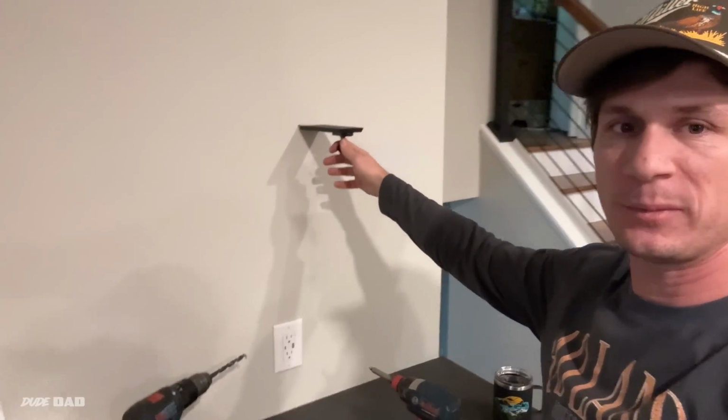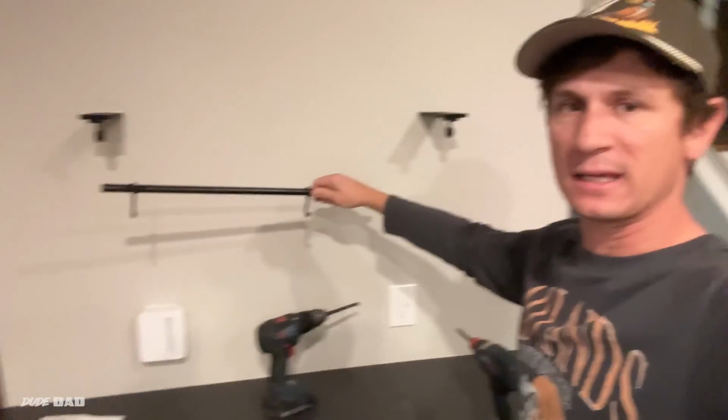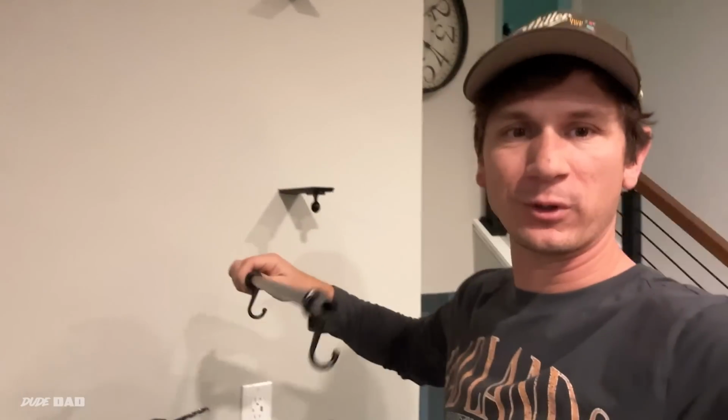Now, I'm gonna jimmy rig up a little coffee cup holder here under this shelf. We actually got this thing at IKEA, but it's too short for our purposes. So I just went to the hardware store, got a piece of copper that's the exact same length.